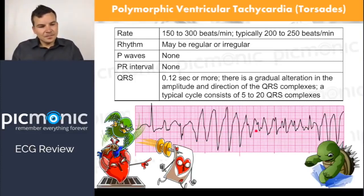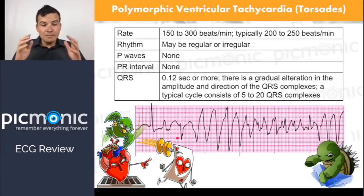What do we worry about with this? Well, polymorphic VTAC is often torsades de pointes, and it can be caused by several different things. There's a conduction defect that can cause torsades. There's R-on-T phenomenon that can cause torsades. But what's important to know is that it needs immediate defibrillation, right?